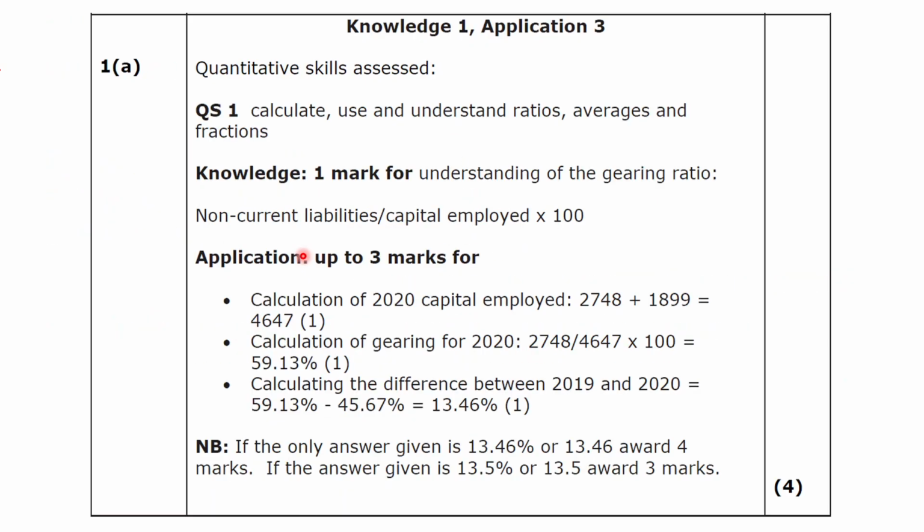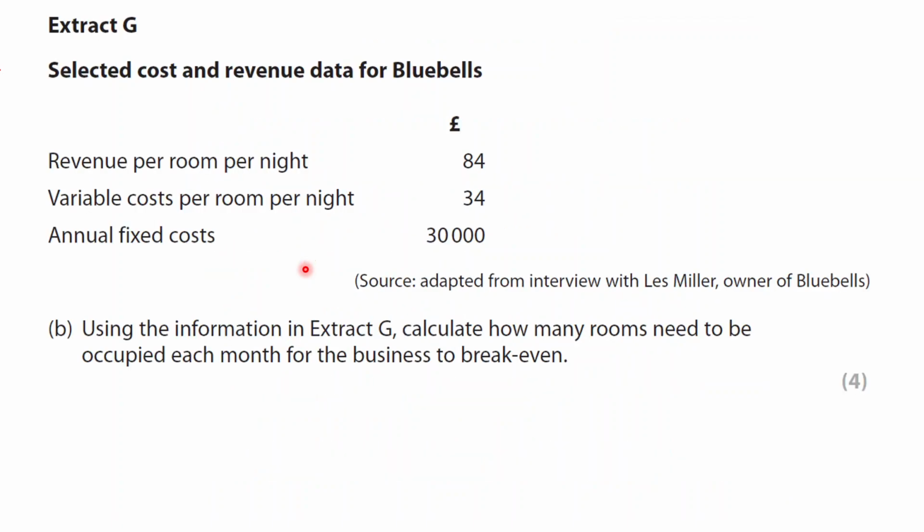That was that question. There were actually 3 four-mark calculation questions in this paper. So if you can nail the calculations, that was 12% of the paper. Now that is the difference between 2 grades, 12%. That's the difference between a C and an A.